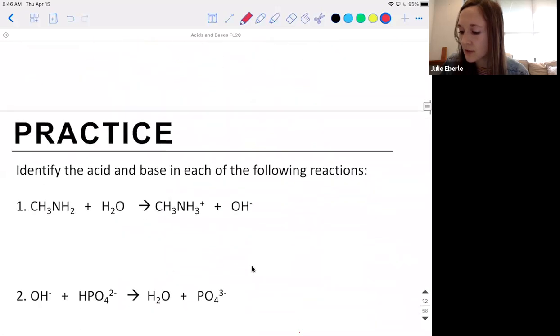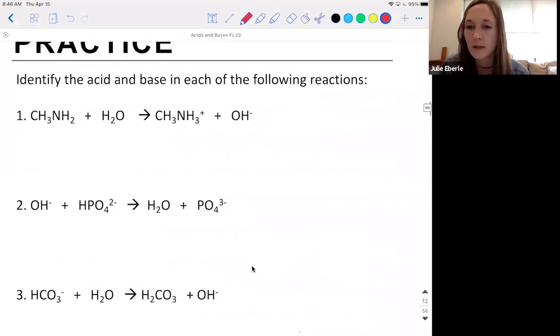So this is really the slide I want to get to. We're going to put this into practice. Identify the acid and base in each of the following reactions. I'm going to do number 1 with you, and then we're going to do number 2 on a poll question. So number 1, we've got CH3NH2 and water. Looking at that, they both have hydrogens in them. I know that the nitrogen has a lone pair. The oxygen would have 2 lone pairs. So I don't know right now which one's the acid and the base because both have things that qualify them.